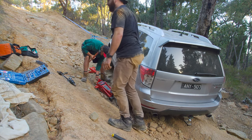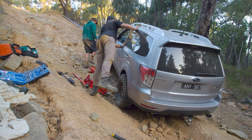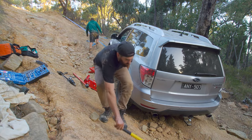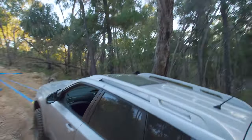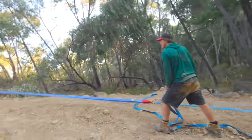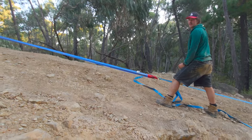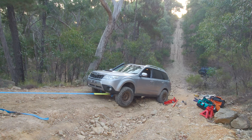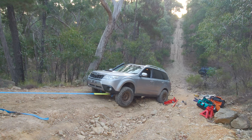Handbrake's on, yep. It will probably move. Just get your shovel. Yeah, it will probably move a bit, but it'll stop eventually. Hang on one sec. I'm gonna change the angle of this. There's so much load on there. Yeah, well, I might have to drive forward a bit to loosen up the tension on them, or try to. Yeah, it's not coming.